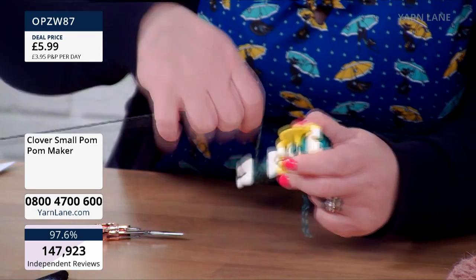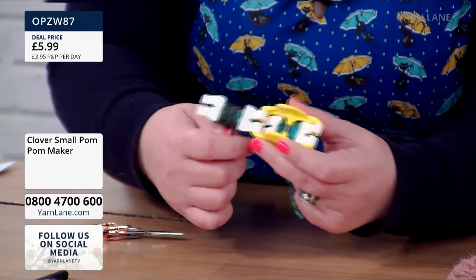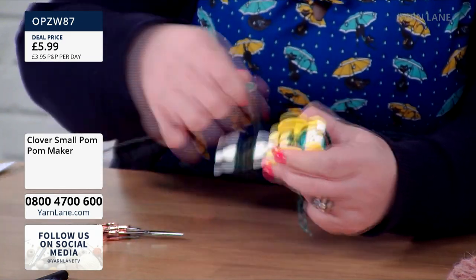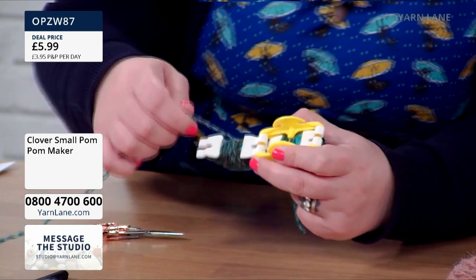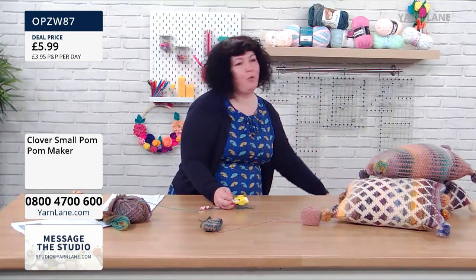But also, when I was little, it would take you forever to make a pom-pom because you were winding it through, winding it around everything. Whereas this, I was thinking, are we going to have time to do it? But actually, we are. This has changed the pom-pom game completely. Is it Prym or Clover? Clover. That one's Clover has changed the way of pom-poms.